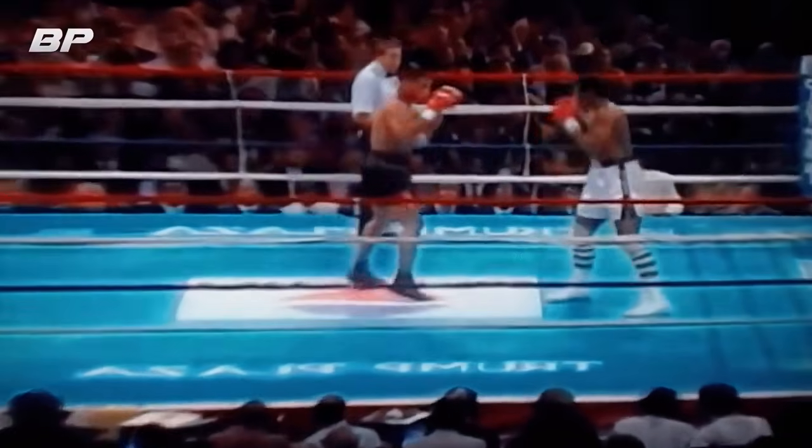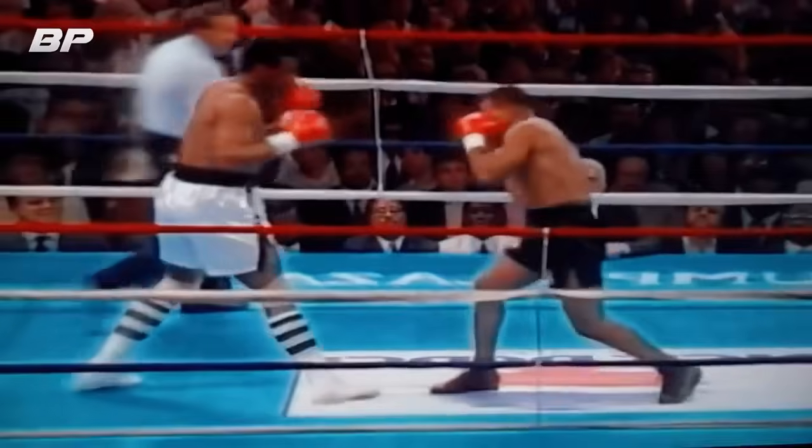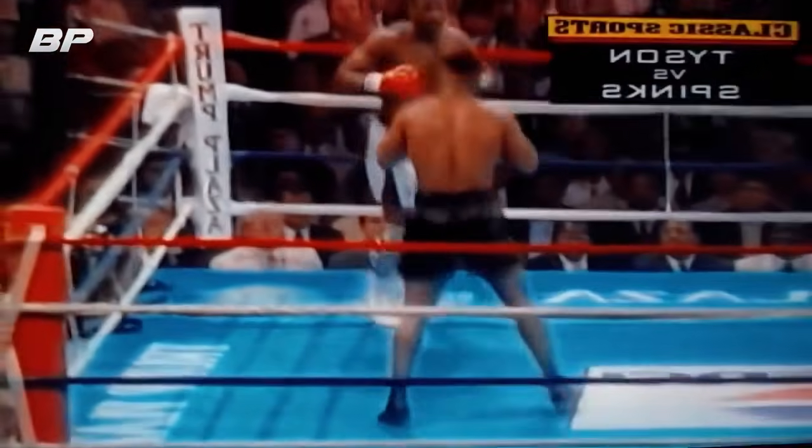Midway through the first round, Tyson threw a right hook to the chin. Spinks fell, the referee started counting, and he got up after hearing 3. But not for long.